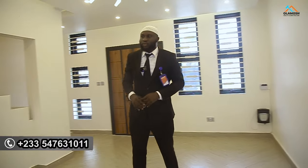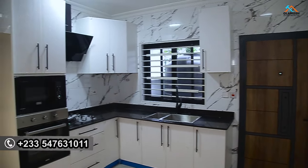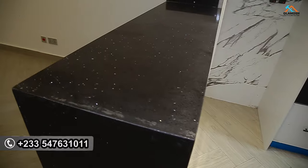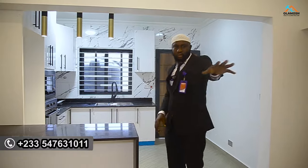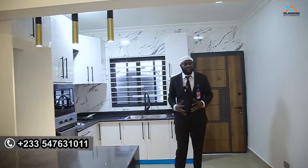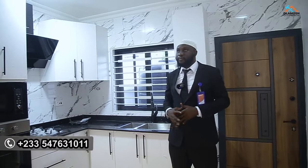This comes with an open concept kitchen, which is here. You have this form of a table or island over here. If you don't want to use a dining table, you can use these high single chairs over here. Then you can have your food over here, or you fix a normal dining table. So let's come in and check out what this kitchen has for us. This is your kitchen for this property.